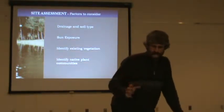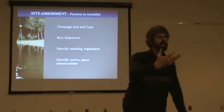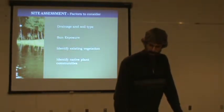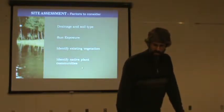So the restoration has, so you have to start somewhere. And so we start with what we call pioneer species. We identify existing vegetation, identify native plant communities nearby that, again, we can hopefully build our restoration around.